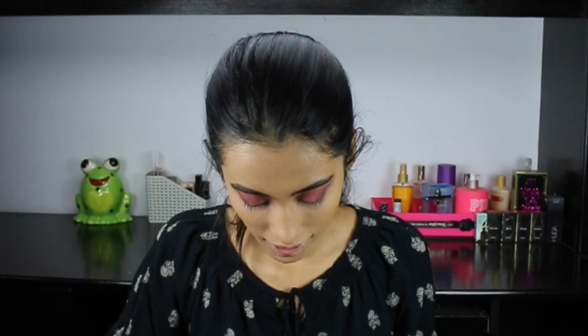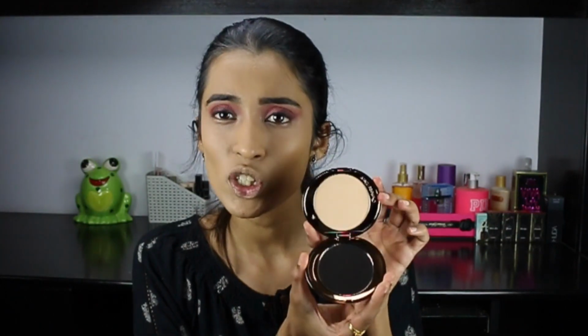Now firstly I will be setting underneath my eyes. I'm going to be using Charlotte Tilbury Skin Perfecting Micro Powder underneath my eyes on this side. This is in the shade medium. It's supposed to be super fine, perfect for people with dry skin. This is what it looks like. Look at the packaging, you guys. So luxe and amazing.